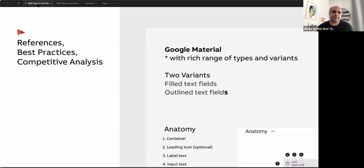The next page is references and best practices. The second important thing we do in our component lifecycle is look at how other people are doing the same thing. Are there any shortcomings, or any good things, or any good learning we can take from there and try out the same thing, or do it differently if it's not done right?